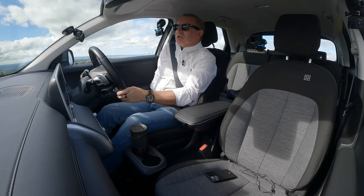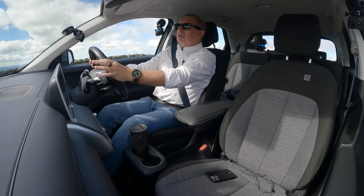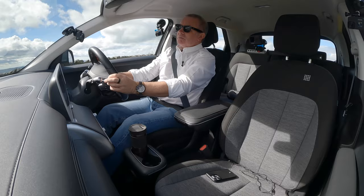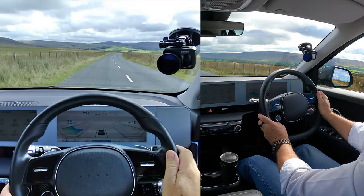That's lumbar support there. Electric driver's seat. I can move it backwards and forwards. Height and reach adjustable, multifunction steering wheel. All sorts are going on this side. I need to get on the motorway or a straight road to try and demonstrate those. But honestly, it's just so complicated.